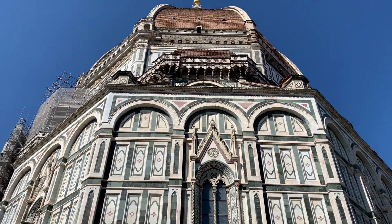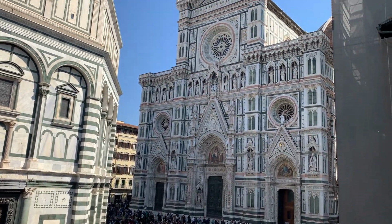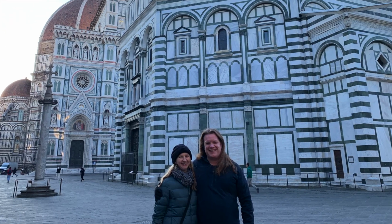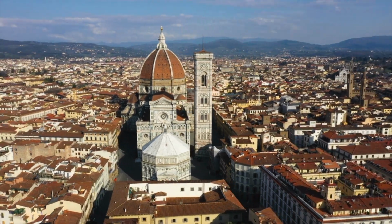Since this is the most famous site in Florence, there are always big crowds walking around the piazza near the Duomo. We recommend coming here before 8 a.m. if you want to avoid the crowds and see the Duomo come to life in the morning sunlight.